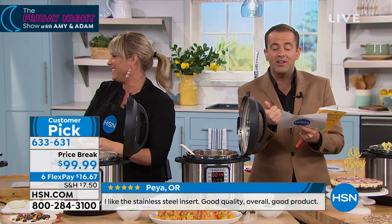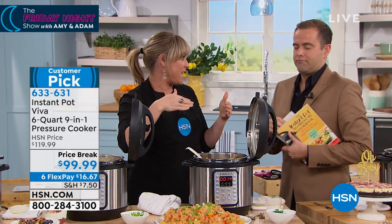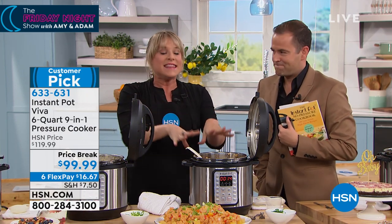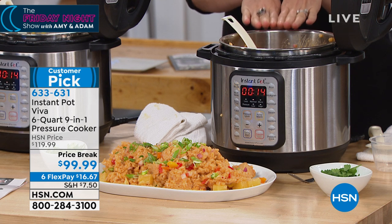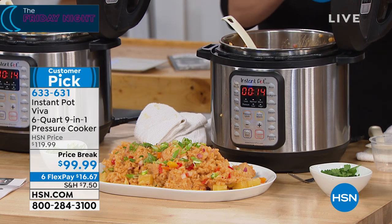It's making mealtime easier. Amy had a great point, and that is summertime. Who wants to be heating up the oven? When you heat up that big oven, then you turn the air conditioning down, and then we start spending all this extra money on electricity. Because this is sealed inside and under pressure, it doesn't create the heat that the other ones do.